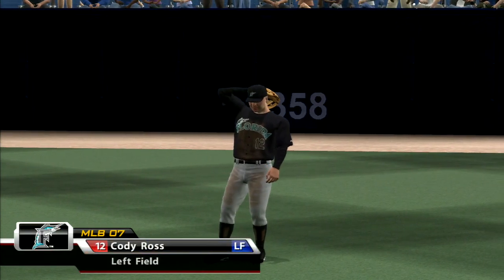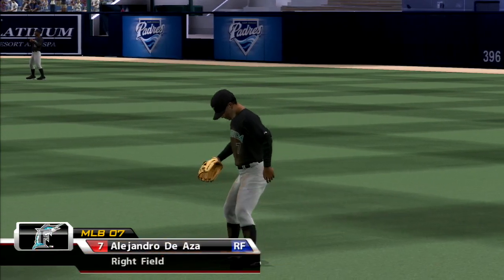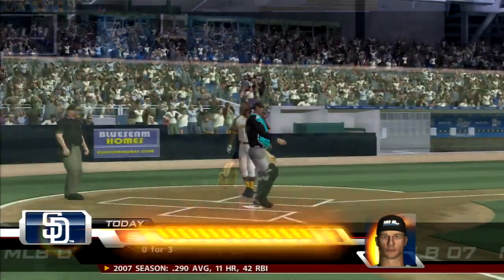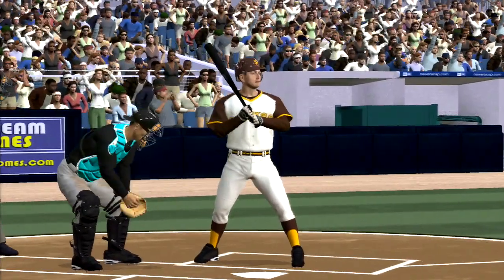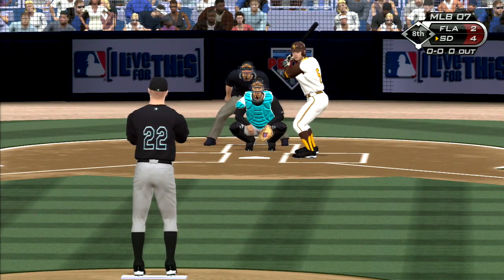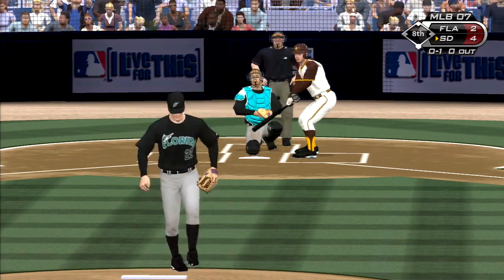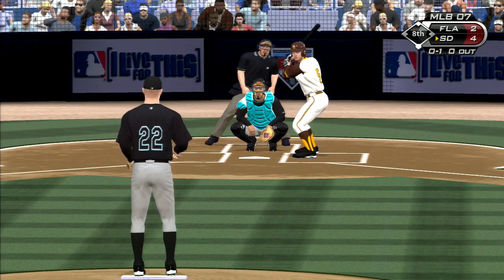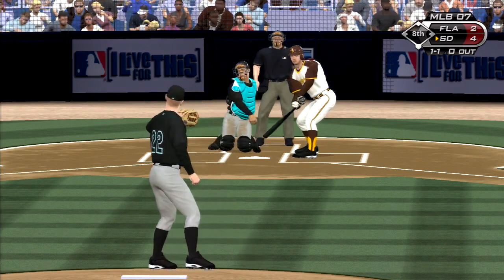Number 12 will stay in the ballgame now and take over in left field. Alejandro Diaza will stick around as he'll take over in right field. Kevin Kuzmanov will lead things off here in the bottom half of inning number 8. And a strike called at the knees, 0-1. A little bit of sinking action on that fastball. Outside for a ball, 1-1.